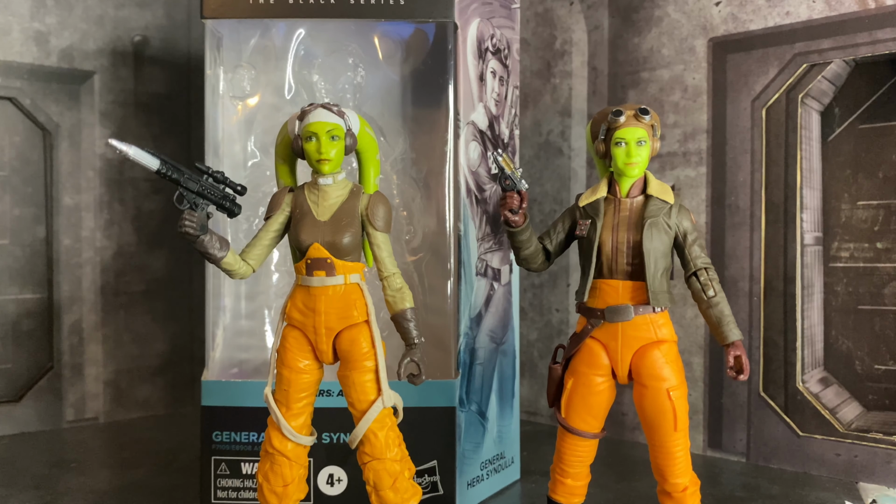Here's Hera side by side with her cartoon counterpart, and yeah, I really like the upgrade on this. I think it looks a lot better. I loved the previous version, but I really like the live action look.